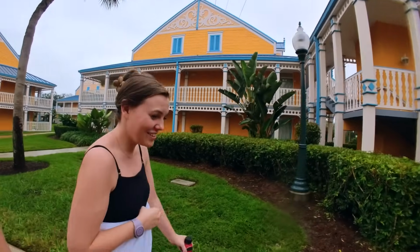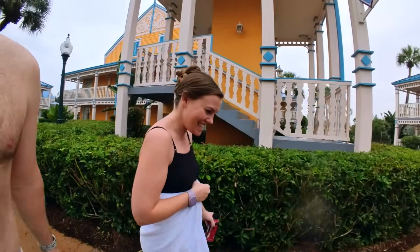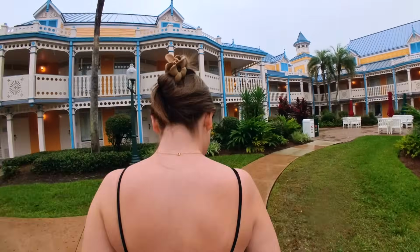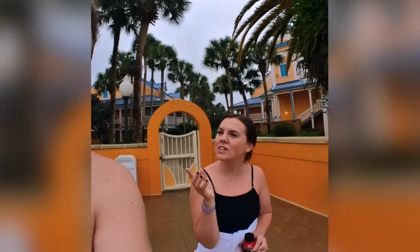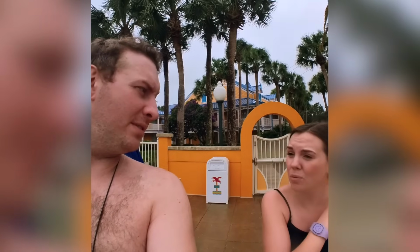What are we doing? We're going to the hot tub in the rain. It's cold. Because we're crazy. Oh, the rain's cold. This way. Yep, that way. That's so cold. No, because the other Barbados had a hot tub. Well, Jamaica doesn't have a hot tub at the quiet pool. Do we go to Aruba? Does Aruba have a pool? It has a pool, but I can't remember if it has a hot tub or not.